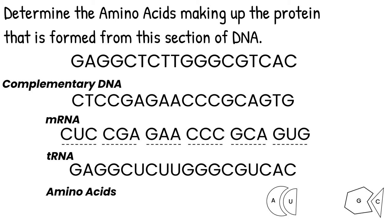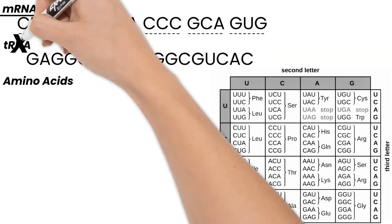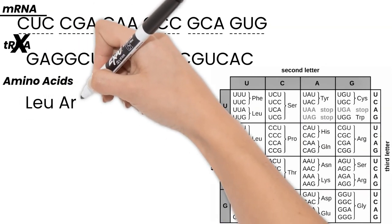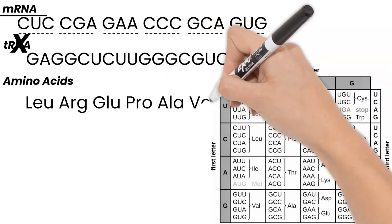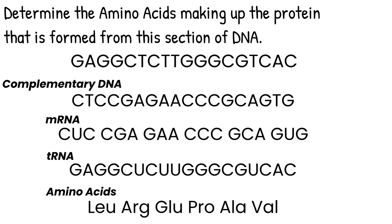Now, name the amino acids. Always use the mRNA sequence with the chart, not the tRNA. tRNA has anticodons and will give you the wrong answer. So, our amino acids for this segment are leucine, arginine, glutamate, proline, alanine, and valine. You have now successfully created a protein from DNA.